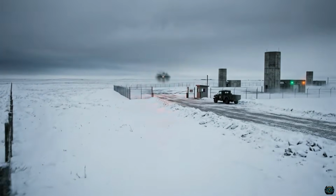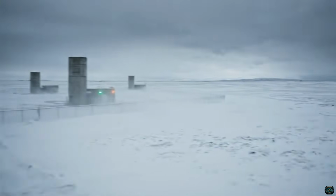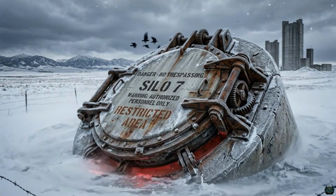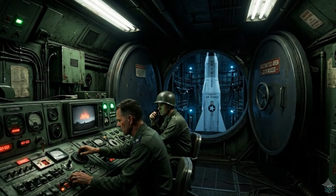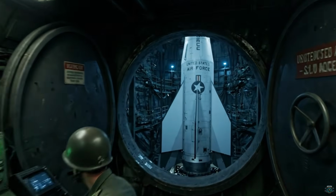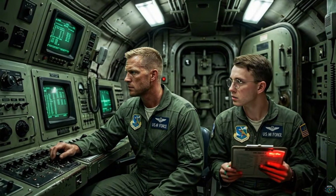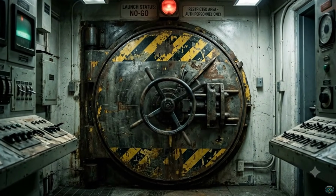Malmstrom sits in Montana, where open prairie stretches so far that distance becomes deceptive. During the Cold War, that empty landscape concealed one of the most destructive weapon systems ever built. Underground launch facilities held Minuteman I intercontinental ballistic missiles. Each group of 10 silos formed a flight, controlled by a 2-man missile crew inside a buried launch capsule.